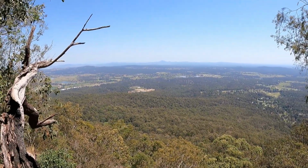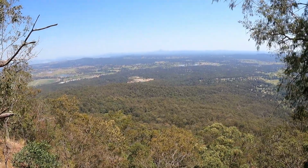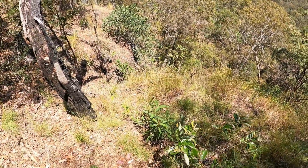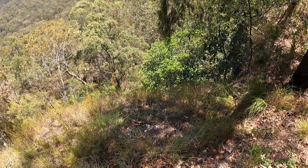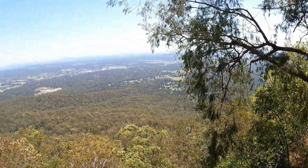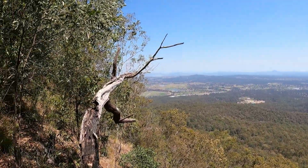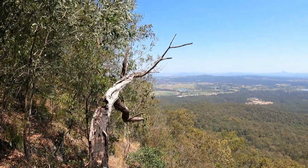There's an open cut quarry down there, and I'm glad I didn't keep pushing on, because this cliff face goes for a fair way. Only another couple of 100 metres back to the car park.